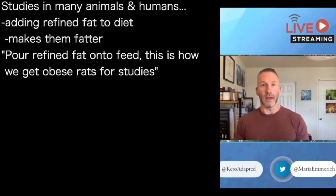We have studies in every animal on the planet. If you add refined fat to their diet, they will just slowly, passively, immediately get fatter. We have studies in humans, monkeys, pigs, rats, mice. You pour oil on their feed, just adding a refined fat that adds calories with no satiety, and they will immediately passively get fatter. This is literally how we create obesity in rats and mice for research in rodent models.